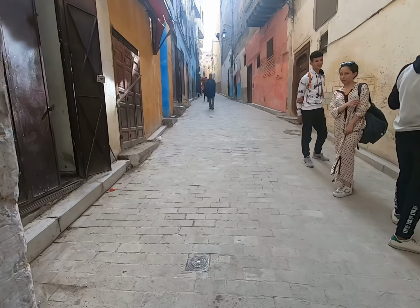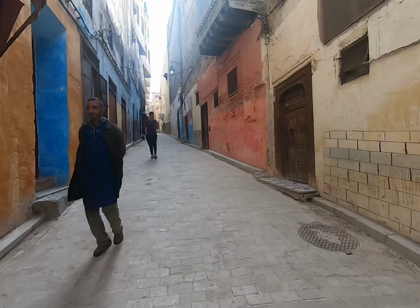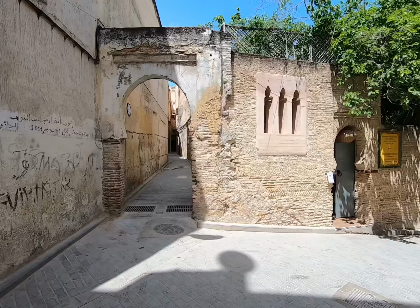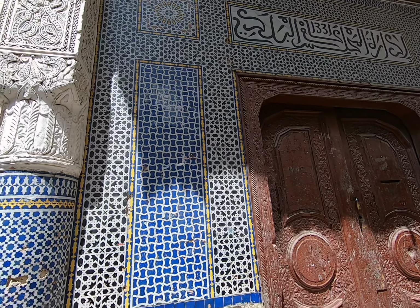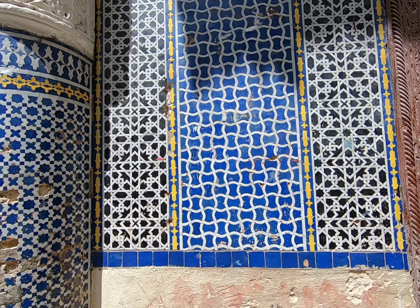And then we went and bought more carpets. So now we're on our way back to our riad, up the hill. This is a ceramic school from 1331, with all the handmade ceramics, where the students came to learn.